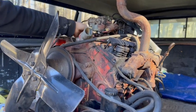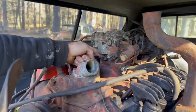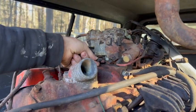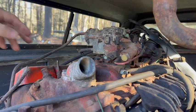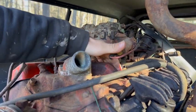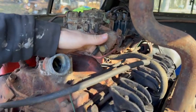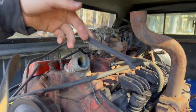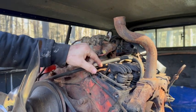See these? These little mixture adjustment things? You never see the plastic covers on them. They're always broken off and messed around with. What's that? Oh, it's just some prehistoric valve cover gasket.